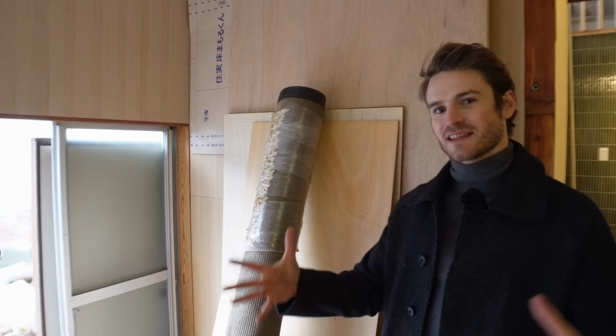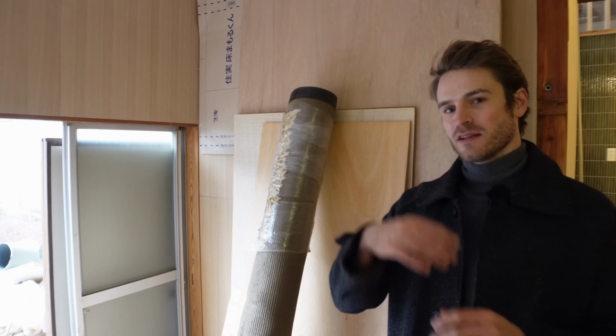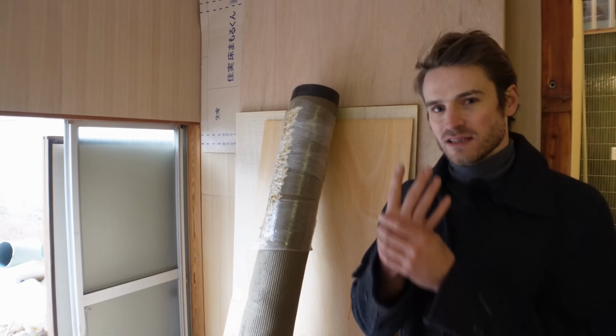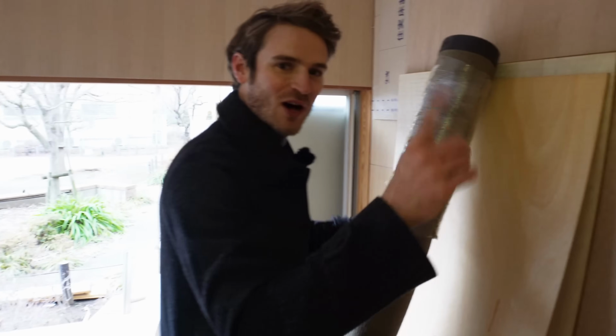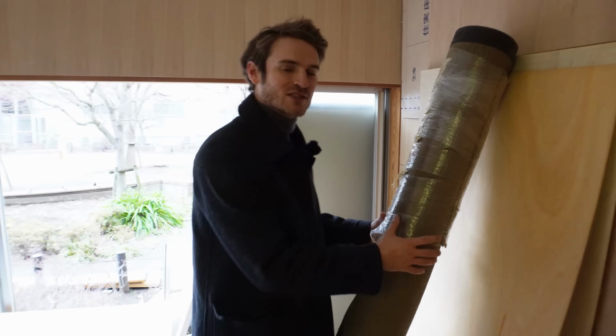So it might be a little bit of a pain in the ass to get these licenses, but there are 4 things I think you should have in mind for the fire inspection before you're opening up your Airbnb. Well, number 1 would be to not have any flammable carpets or curtains.